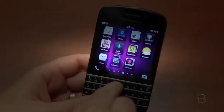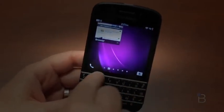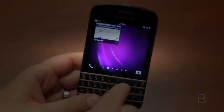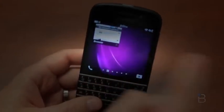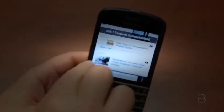BB10 doesn't have a physical home button no matter where you look. If you want to go home, you have to swipe up from the bottom, which is great. It works well on the Z10. On the Q10 though, you don't have much of a gesture area right above the keyboard. So when you want to swipe, you actually have to start almost at the keyboard and then swipe back up to get home. Something that I found a little bit annoying.